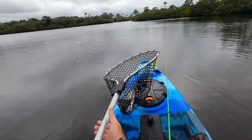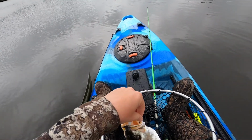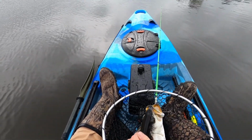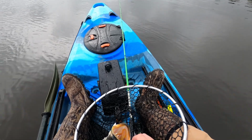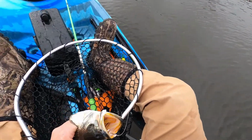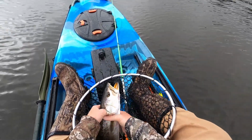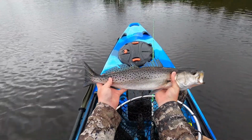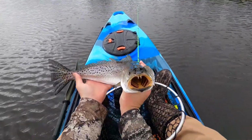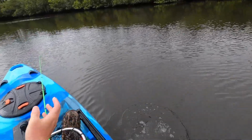All right. Look at you. Wow. Gorgeous fish. Come on. You weren't coming off, were you? Oh, stop. I need the pliers for you, buddy. There's another beautiful trout. They've got some size to them today. Beautiful fish. Actually has both fangs in the front, which does not always happen. But, beautiful fish. Off she goes.